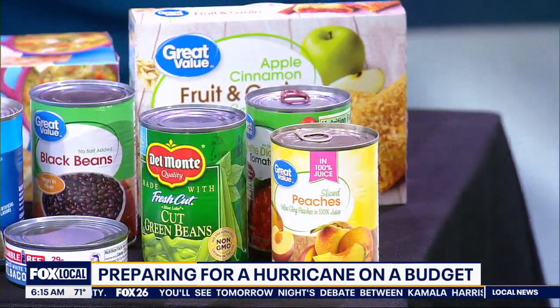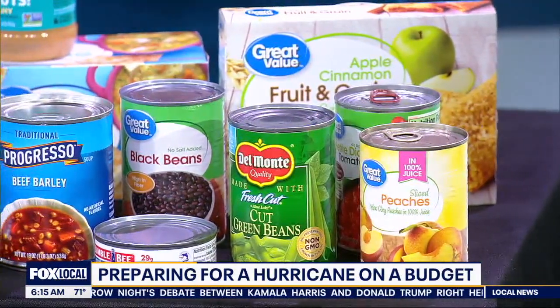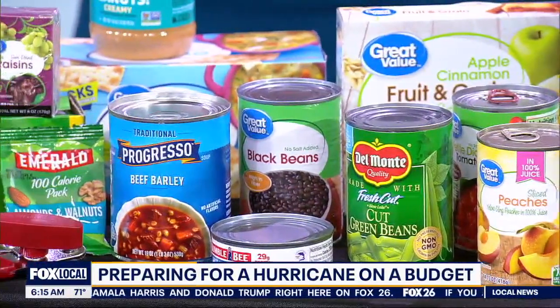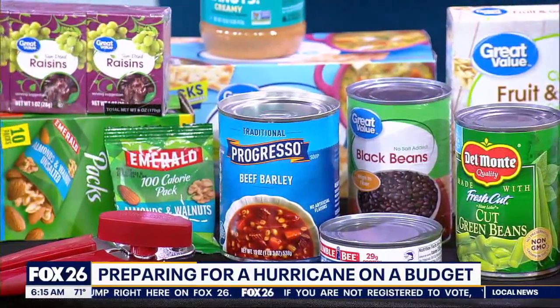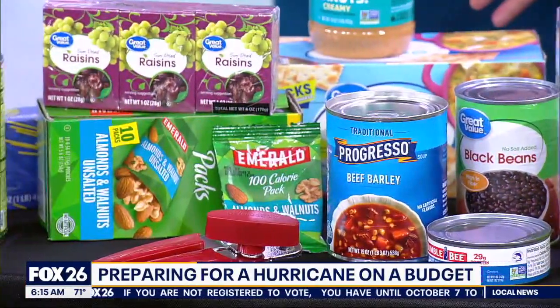Sure, yeah. Water is definitely going to be a big focus when you're dealing with dehydrated food. I like the idea of just stocking up on some of these more traditional non-perishable items. Yeah, so what I did was I went shopping for a family of 4 for 3 days, and for the non-perishable essentials, I spent about $57.